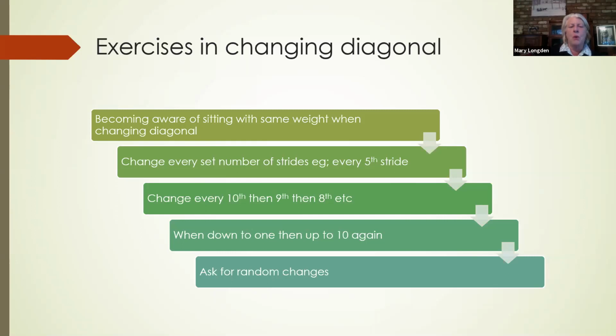So be aware of sitting with the same weight as you did when you were doing rising trot. And then you can change every 5th stride. For example, if you've got a class lesson, you could say, okay, you're all going to do the long way round. To do it, you do 10 ups and downs on the right diagonal and 10 on the left, and 9 on the right and so on. Or you just do 10 and then you do 9.